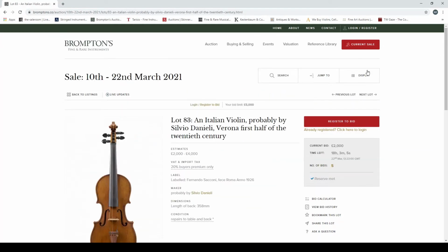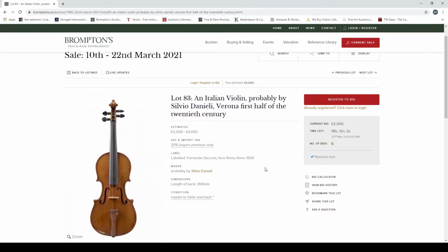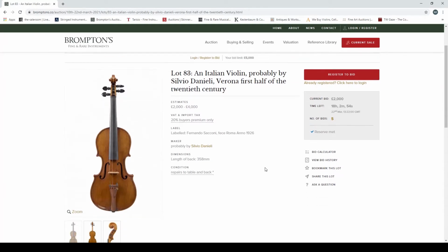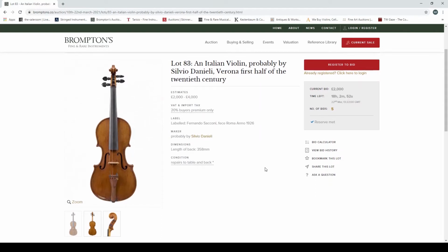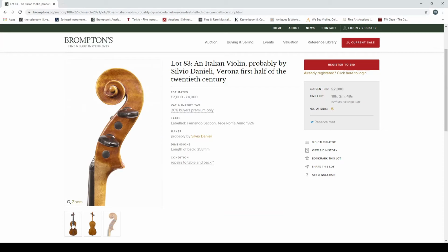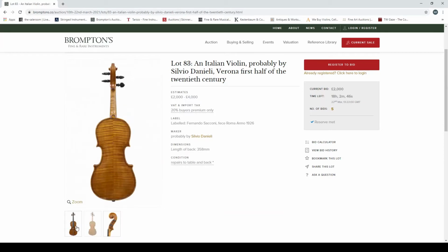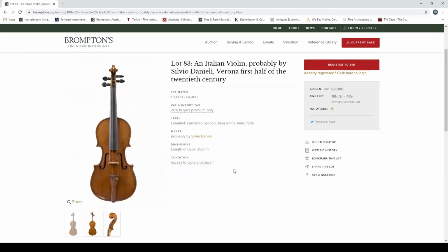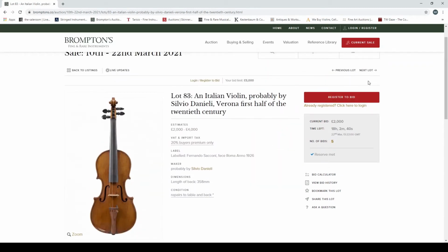No takers so far. An Italian violin, probably by Silvio Daniele, Verona, first half of the 20th century. Labelled Fernando Sacconi, probably. Length about 358. Let's have a look. Yeah, it seems quite narrow almost, but interesting nevertheless. 5 bids on that, so there's some interest.